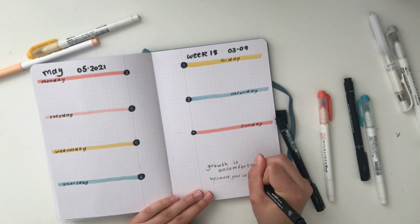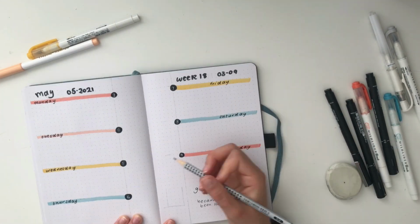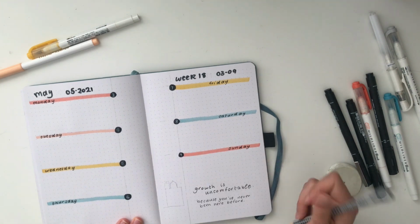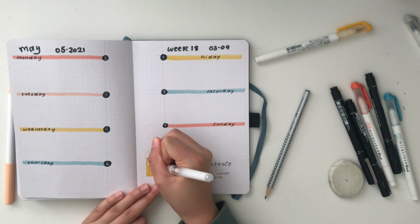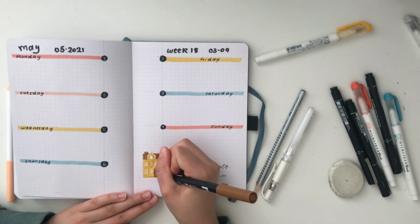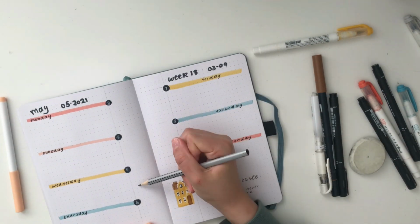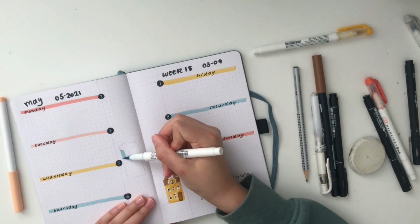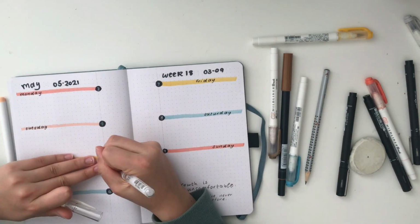The quote I have for this week is, "Growth is uncomfortable because you've never been here before," and I think this is so true, and can really relate to a lot of people. So I just did the days, split the page into 8 on each side, and then had the last space, as there are only 7 days in the week, for the quote, and in the centre I left room to do a few buildings as well.